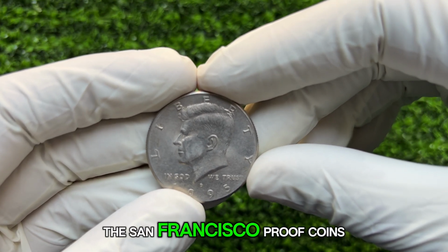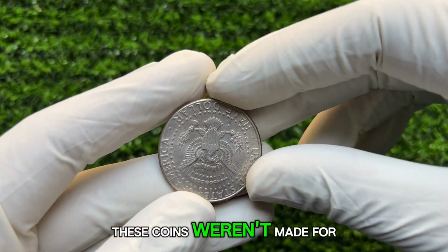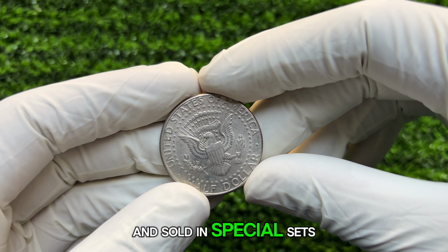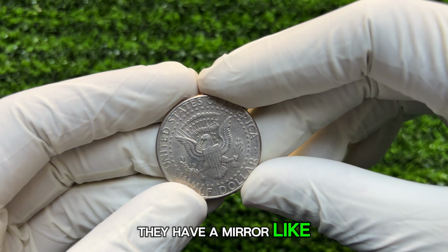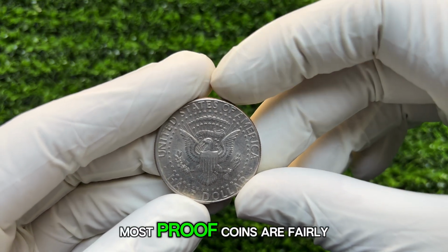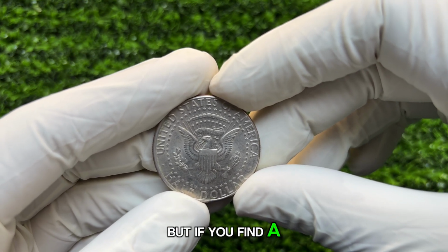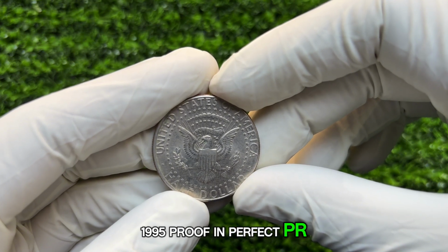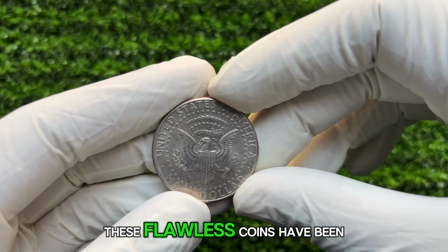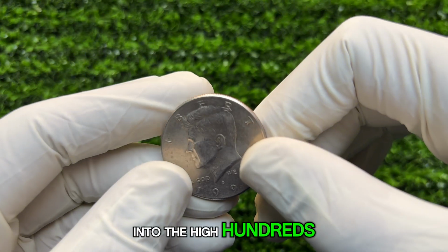The San Francisco proof coins from 1995 are another story. These coins weren't made for circulation, they were made for collectors and sold in special sets. They have a mirror-like finish that makes them stand out immediately if you ever see one. Most proof coins are fairly common and may bring just a few dollars, but if you find a 1995 proof in perfect PR70 condition, it's an entirely different game. These flawless coins have been sold at major auctions for prices that can climb into the high hundreds.